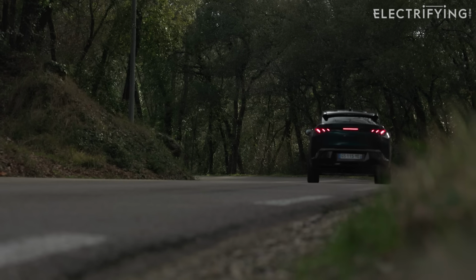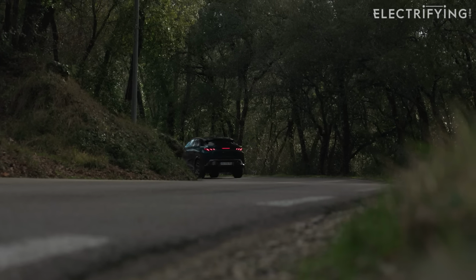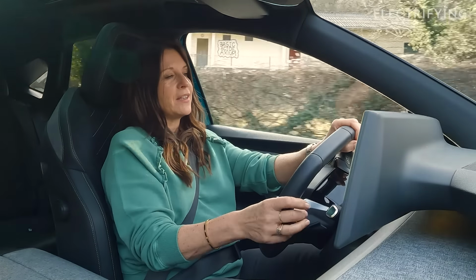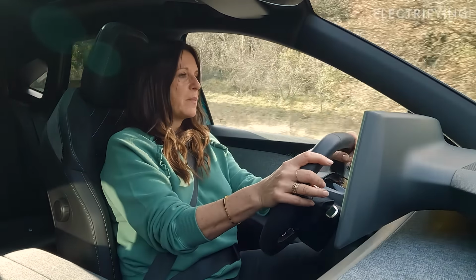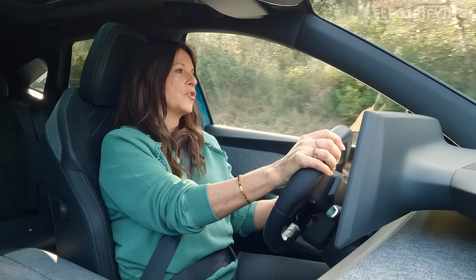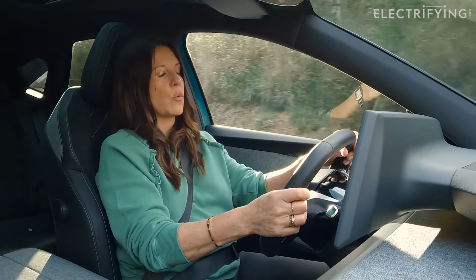Now, there are some other versions heading our way, including a dual motor version. And I would expect that will have a bit more, just a bit more acceleration and a bit more power. And of course, you'll also get a bit more traction from that in bad weather.